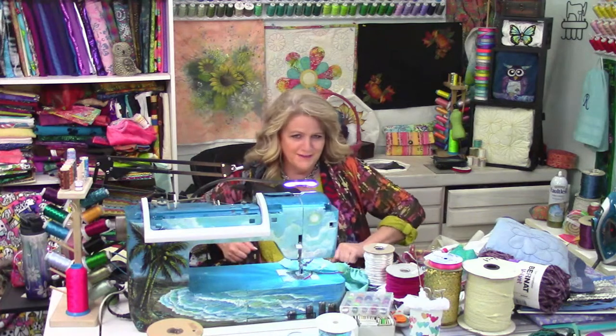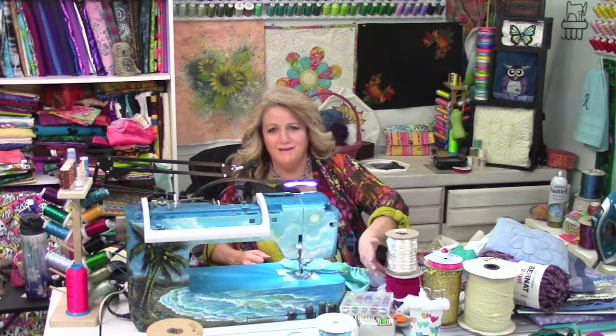Isn't this a fun day? I love double needlework. I just don't like threading the needles.